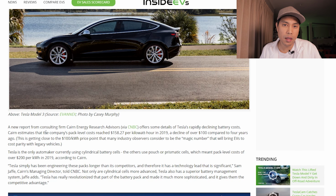So they've said here that Tesla's pack level costs have reached $158.27 per kilowatt hour in 2019, a decline of over $100 compared to 4 years ago. And they've also added that this is getting close to the $100 per kilowatt hour price point that many industry observers consider to be the magic number that brings EVs to cost parity with legacy vehicles.